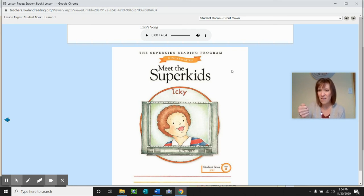And you can pretend you have an imaginary remote control. Some people call it a clicker, and you can click and change the channel and change the program to show what Icky's watching next on his TV.